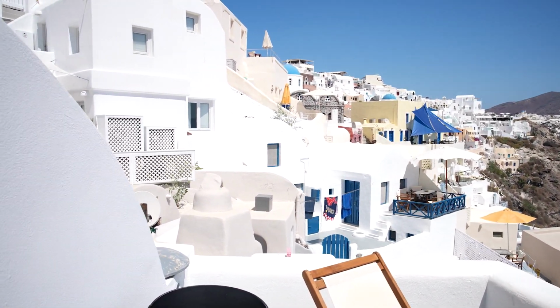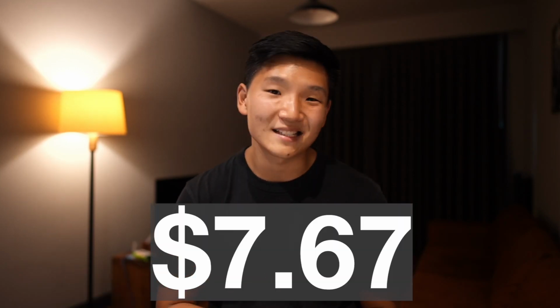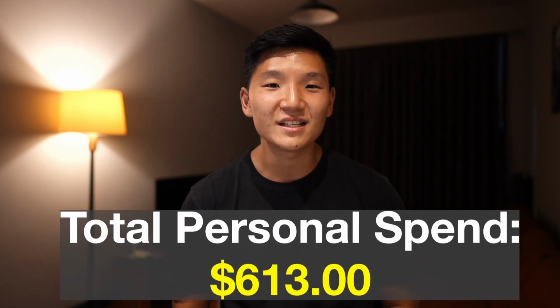Now the next cost that we had was we went to a place called Pito Euros, a famous place in Oia, Santorini. I ended up spending $15.49. Now after lunch, we were pretty exhausted, so we went to a mini mart around our accommodation. We just got some basic bottles of water and some snacks. Ended up paying about $7.67. Then we called it a night, spent some time in the hot tub, and we just went straight to bed. So the total cost for my personal spending on day number 5 was $613.